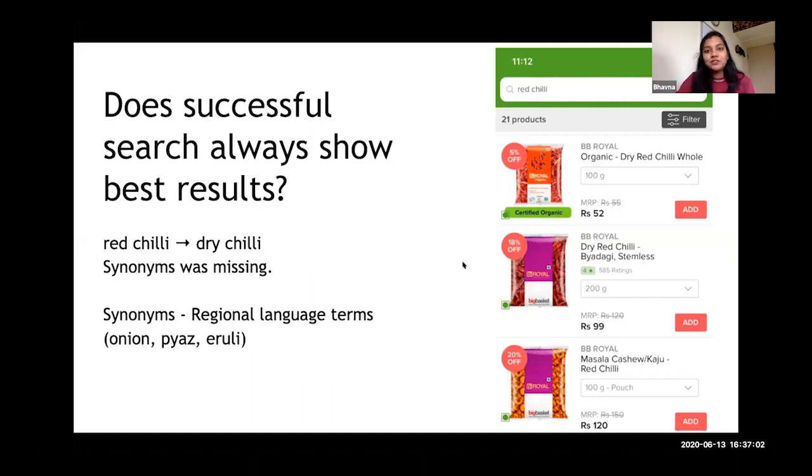So that is when we added synonyms. Synonyms, just to tell you what it is, are regional level terms. They are the same thing. For example, onion, pyaz, and iruli are synonyms. If you search for pyaz, you have to show onion products. And similarly, iruli is onion in Kannada. And if I search for iruli, we should show onion products, right?